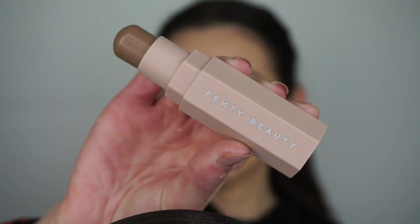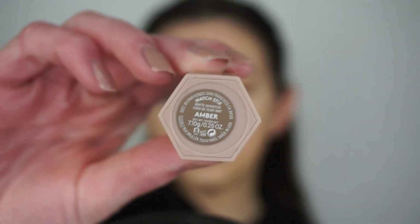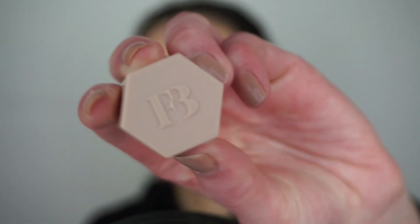Okay, so now I'm just going to cream contour. So I'm going to go in with the Match Stix, and this is the shade Amber. This has a grey undertone, which I love because I can rarely ever find contours with a grey undertone, and that's what I need for my skin tone. And when I swatched this, it was amazing pigment and it blended so well with my fingers. And I also love how the lid of this actually has her logo on it. I think that's pretty cute.